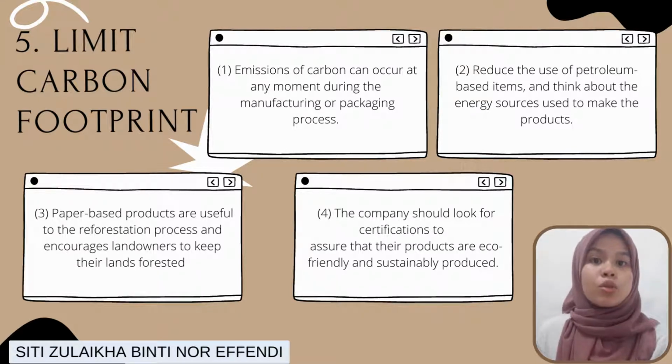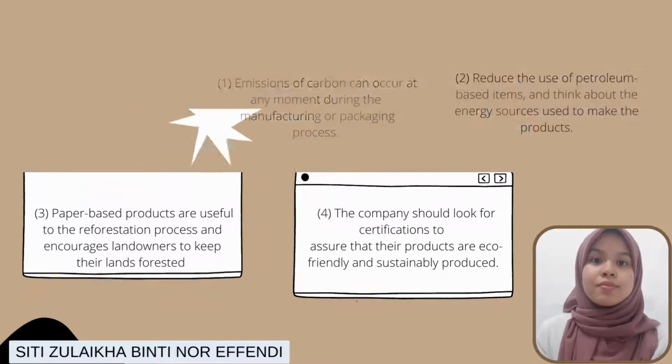Paper-based products are also useful to the reforestation process and encourage landowners to keep their land forested, as long as they are managed sustainably, because trees naturally store carbon and help reduce the amount of greenhouse gases in the atmosphere. Those companies who want to make sure that their products are sustainably produced will need to look for certification by the non-profit Forest Stewardship Council, Sustainable Forest Initiative, or Program for the Endorsement of Forest Certification.